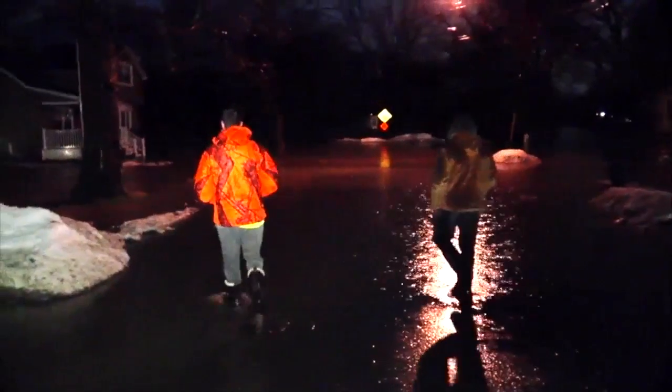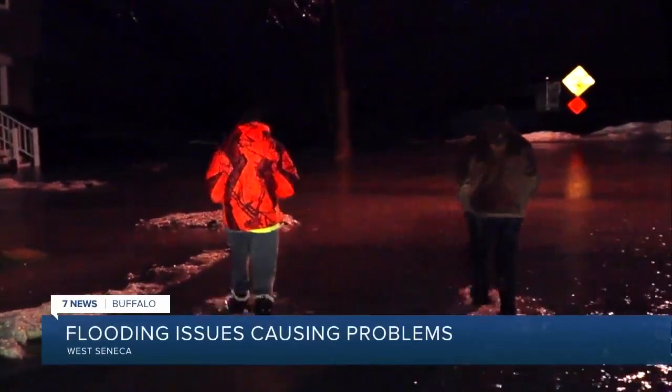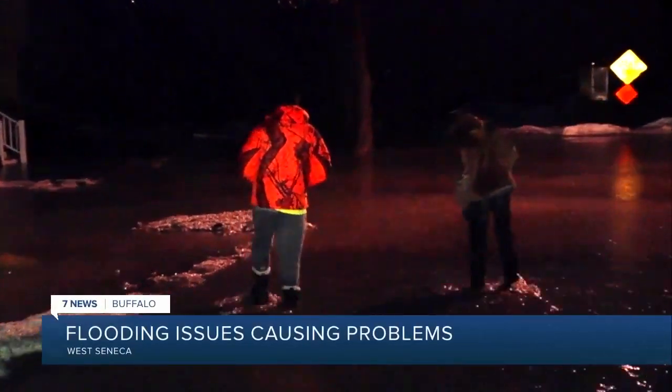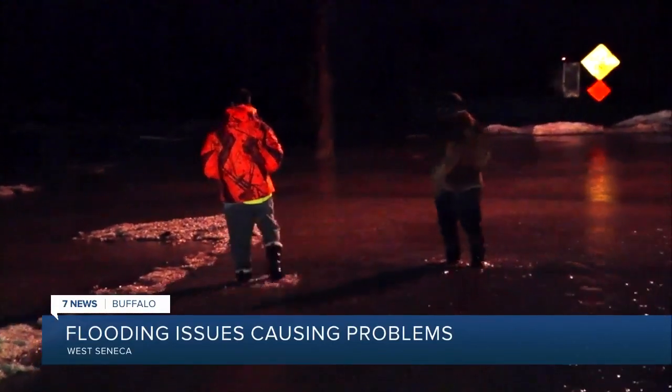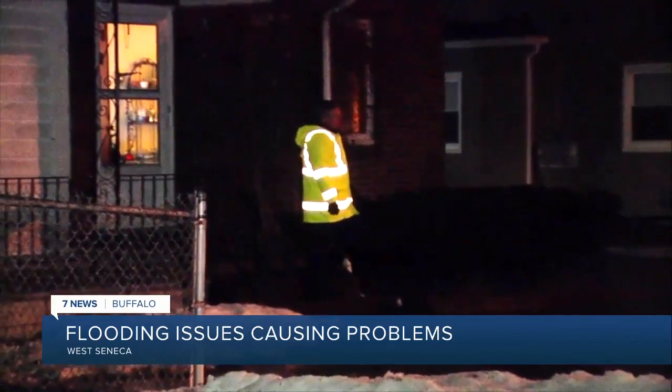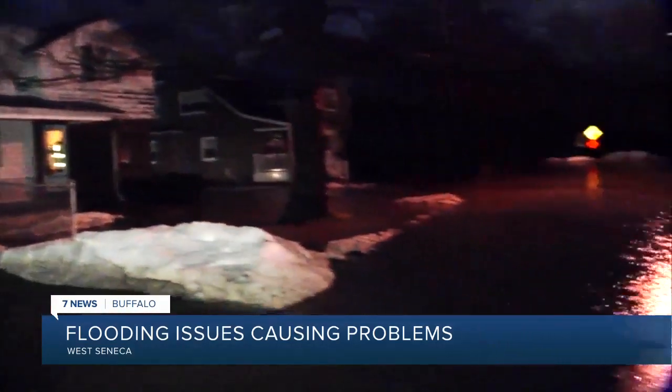And not just big problems right next to the river, causing drainage problems and people who aren't even near the rivers or creeks to have problems in their basements with flooding. Now, not far from here is Electric Avenue in West Seneca. That's a dead-end street. It's right near the Buffalo River, and one son had to act quickly just about an hour and a half ago when his parents' home started filling with water.